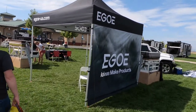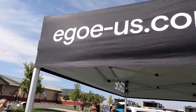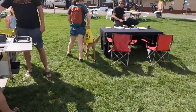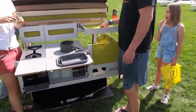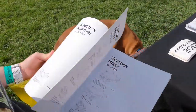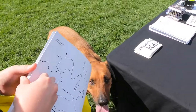So apparently this company makes these products you put in the back of your vehicles. They're out of the Czech Republic, but you can see they have a US website. And then you got running water. Oh, they even have a... This is the price listing. So it's almost like an IKEA type of thing. It's kind of cool. But definitely better quality.